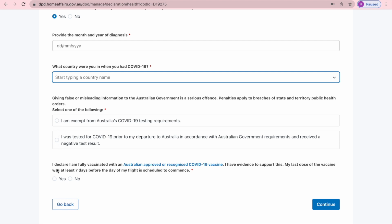So make your selection, and then, I declare I am fully vaccinated with an Australian approved or recognised COVID-19 vaccine. If you press on that link there, it will give you more information. I have evidence to support this, and my last dose of the vaccine was at least 7 days before the day my flight is scheduled to commence. So select yes or no. If you are fully vaccinated, your evidence would be your vaccination certificate or the equivalent. Okay, so answer all those questions and then proceed to continue.